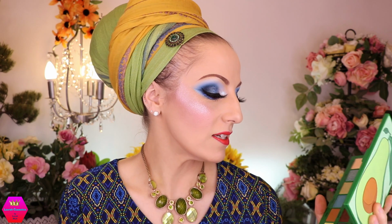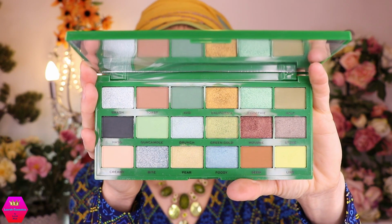Okay, I did buy also this one. This one was kind of an obvious one because it's the Avocado palette that came out, I don't remember when. At some point it was summer, of a year that is gone by. So this is the Avocado palette. I like this, but it's not my most favorite formula. I do believe that the shadows of Makeup Revolution are an okay formula, also for the price, and it's not my most favorite, but you can still create good looks with this. So this is what this one looks like.